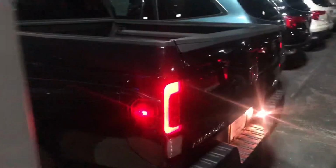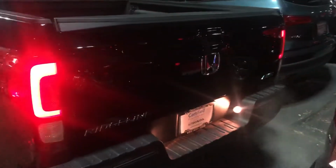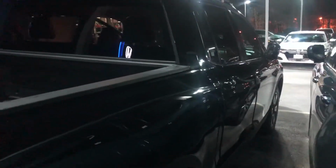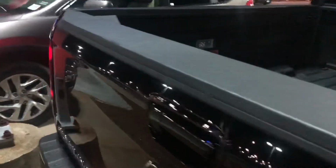And most importantly, this vehicle is Honda certified. You therefore do get a 12-month, 12,000-mile bumper-to-bumper warranty on this truck, as well as an upgraded 7-year, 100,000-mile powertrain warranty. And I am looking forward to demoing this Ridgeline in person.